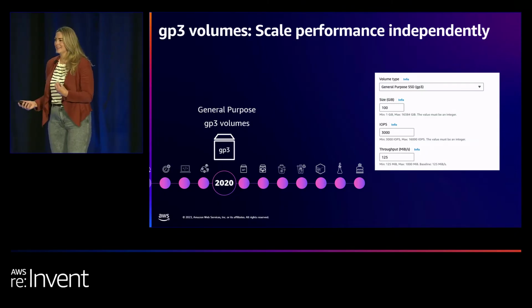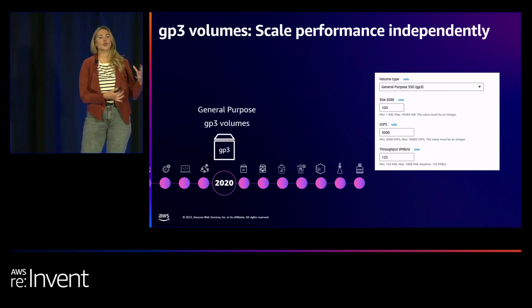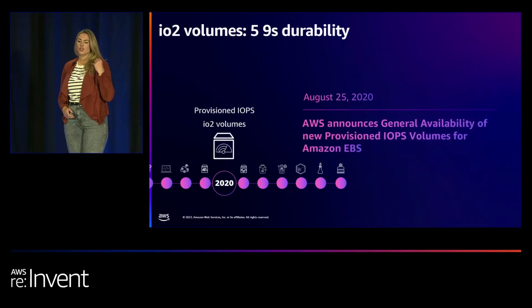And soon after that, and you may sense a theme here, you started telling us, you know what, I actually have workloads that need a little more performance than that. But with GP2, you're making me add storage that I don't need to get to the level of IOPS that I want. And so then we launched GP3. And with that, we allowed you to scale your performance and IOPS without adding more storage to it.